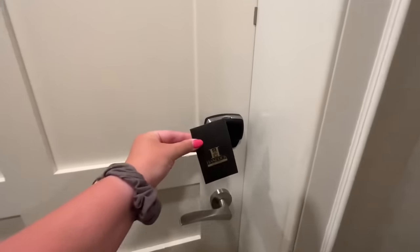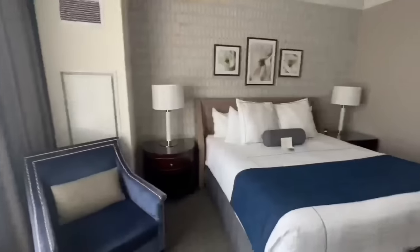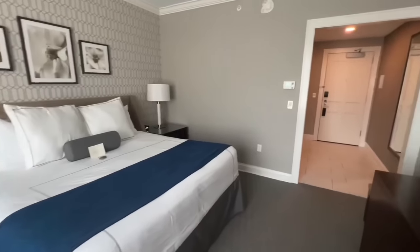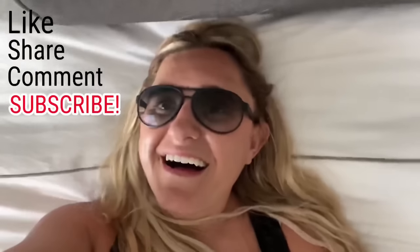Now, normally I'm a Marriott girly, but everybody in town was telling me I had to stay at the Hancock Hotel, and oh my gosh, it was stunning. The rooms were a good size, the bed was super comfy, and they gave me free chocolate-covered pretzels. I mean, you really can't go wrong. We made it.